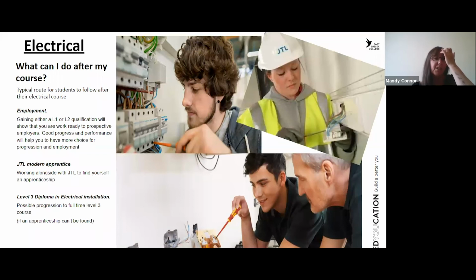The typical route for students to follow after their electrical course is either progressing to level 3 diploma in electrical installation, which we offer at the college, or working alongside our partners JTL to find an apprenticeship. So that's where you would go out to work 4 days a week and come into college for 1 day a week.